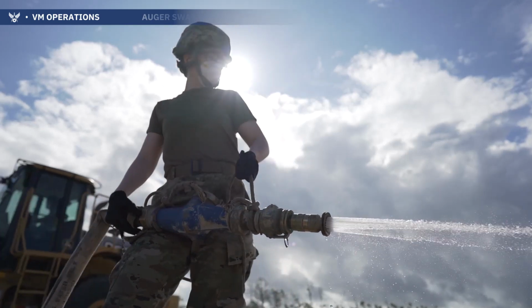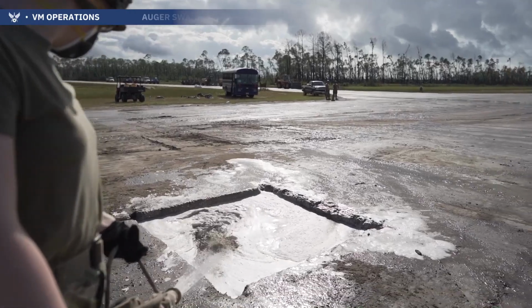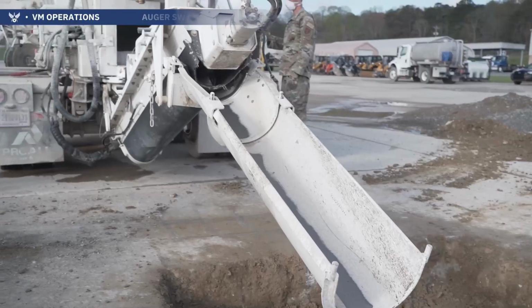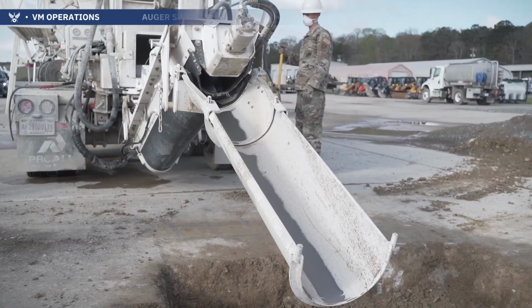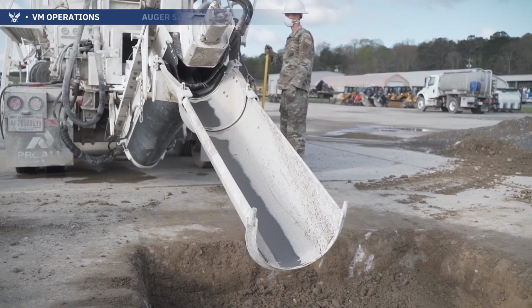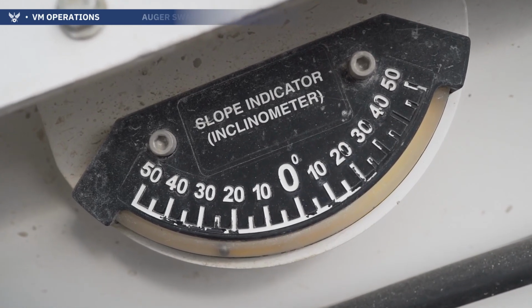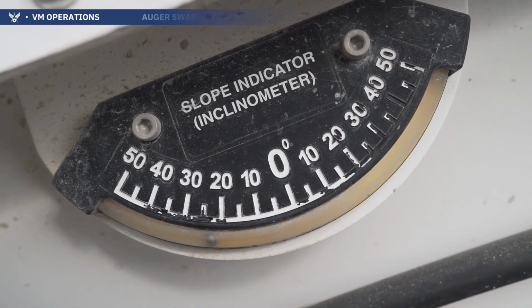However, there are a few important items you should keep in mind. Let's take a moment to review and understand them. Auger position. The proper auger position is based on the angle of the auger in relation to the ground. Under normal level circumstances, the position of the auger is set at 20 to 25 degrees.